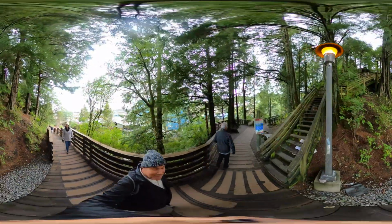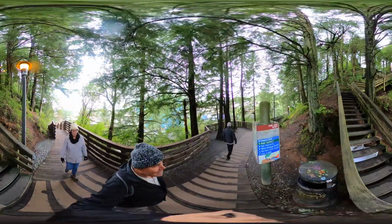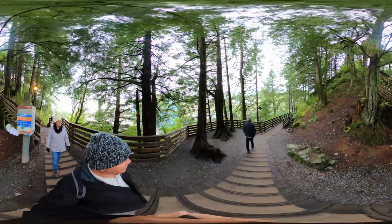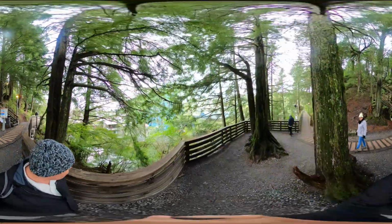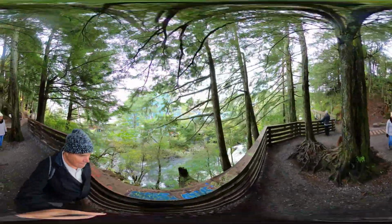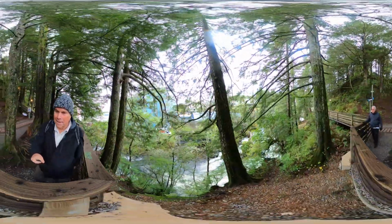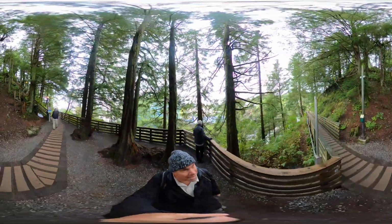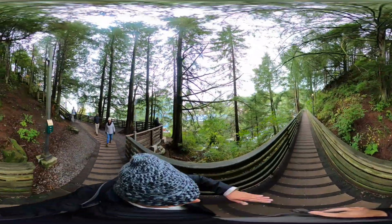You see how long that stairway is? It's way up there. So here's one of the signs. Fish hatchery is closed to the public. Still. I'm gonna walk out here. Ketchikan Creek down there. Some graffiti here. Another salmon sign. And that's it. This is the top.